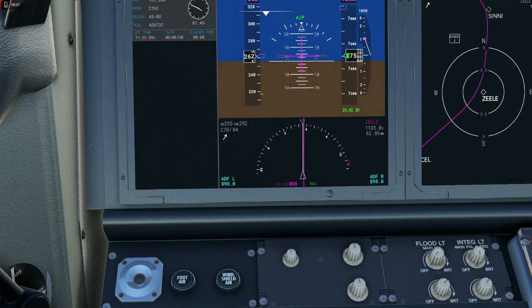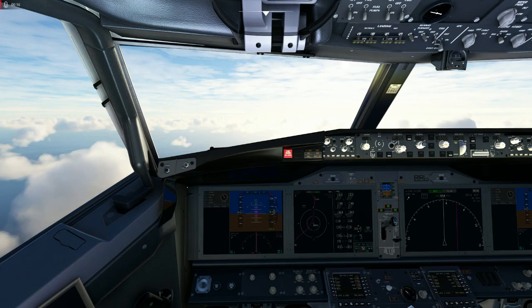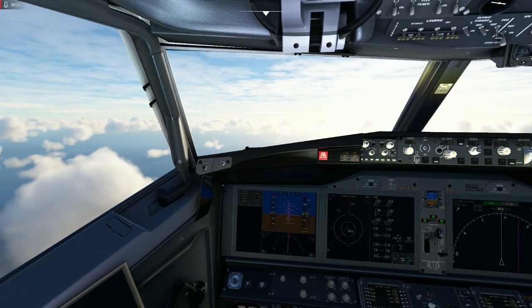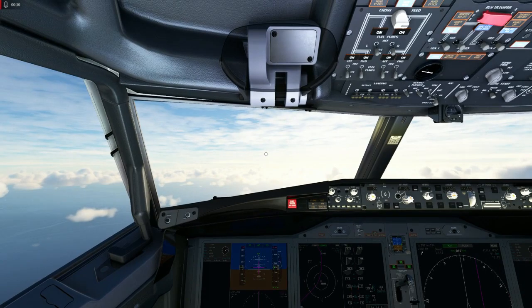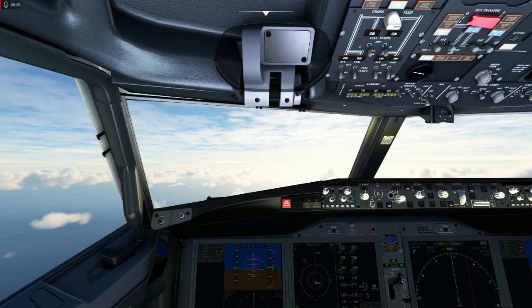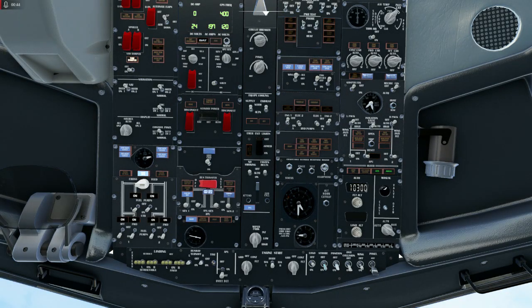Okay, so we are coming up to 7,500 feet, traveling at 262 knots. We're just heading up towards 10,000 feet. We're going to cruise at 10,000 feet today because we don't actually have far to go. Landing lights can go off, taxi lights off, strobe lights off.